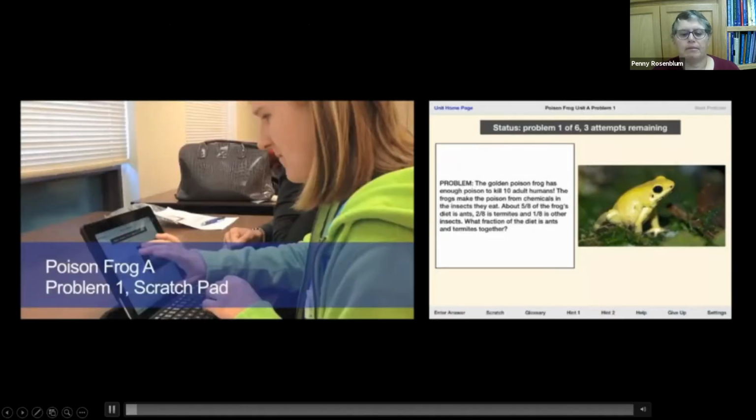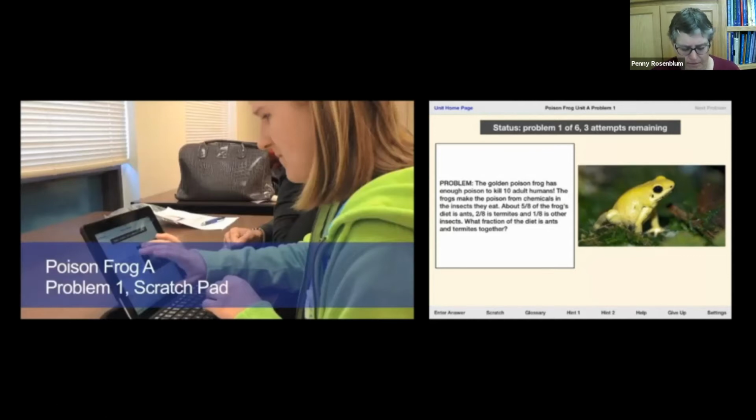A student with low vision sits in front of an iPad on a Bluetooth keyboard. She has a green stylus.